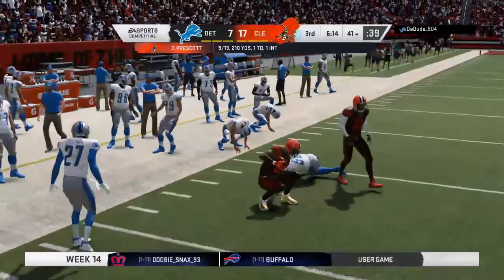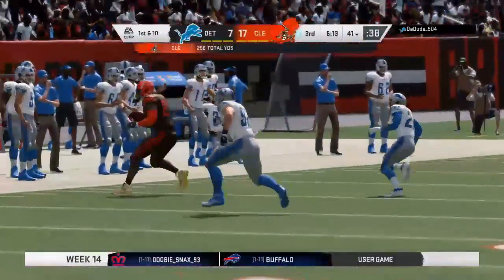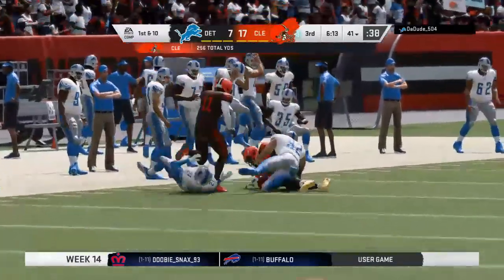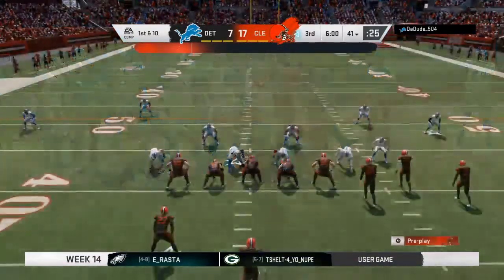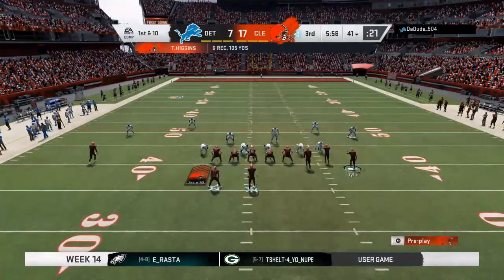And they get him down, but not before he takes it across the 40-yard line. Just what the Browns needed there. Good for a gain of 17. He's such a good route runner. Shows it there on third down. Very proficient and a good pass.